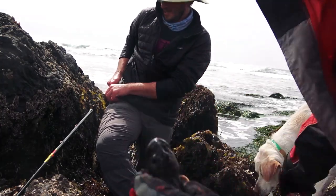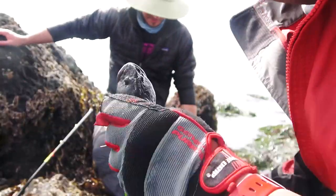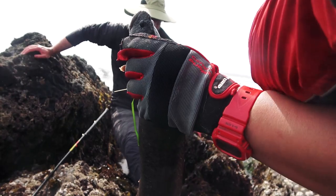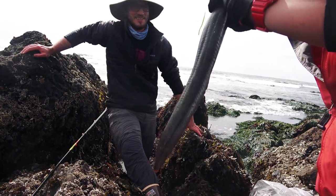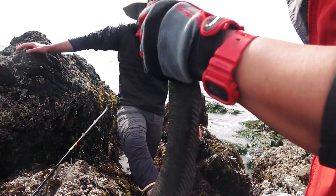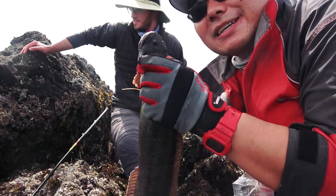Alright everybody, I don't know if that's recording. Is it recording? Oh yeah, it is. Grabbed it by hand. Monkey face noodling. Not huge, but on a day like today, where there isn't much, I'm not gonna be picky at all. So we're gonna get some fillets off this guy, cook them up later.